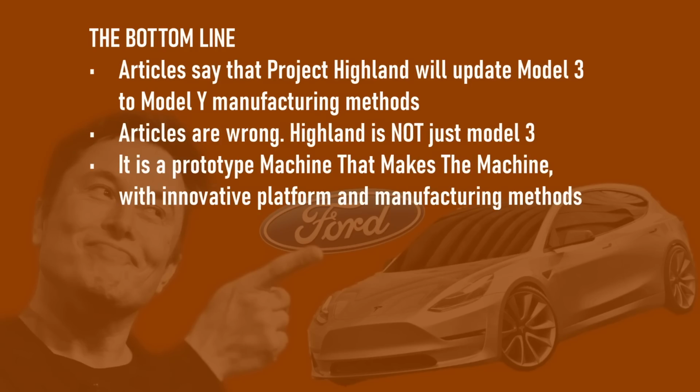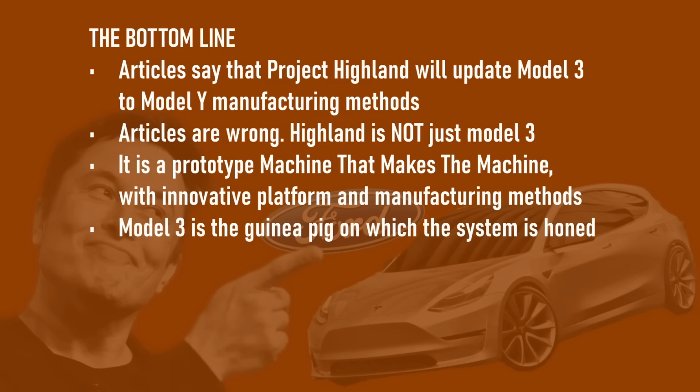It is Tesla's latest prototype for the machine that makes the machine, and will introduce manufacturing methods and technologies that will leave even Model Y's production in the dust. Model 3 is the guinea pig on which the production line will be tested and perfected, before Tesla starts using it in massive scale on its real money bringers.